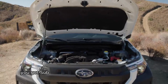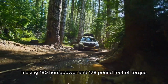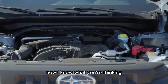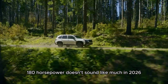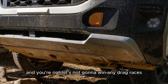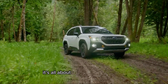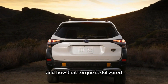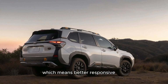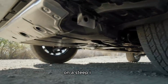Under the hood, you've got Subaru's revised 2.5-liter Subaru Boxer engine, making 180 horsepower and 178 pound-feet of torque. Now, I know what you're thinking. 180 horsepower doesn't sound like much in 2026. And you're right, it's not going to win any drag races. But here's the thing about the Boxer engine. It's all about that low center of gravity and how that torque is delivered. The torque is now available at a lower RPM, which means better responsiveness when you're crawling over obstacles or trying to get moving from a dead stop on a steep incline.